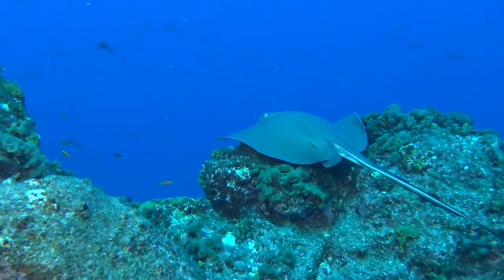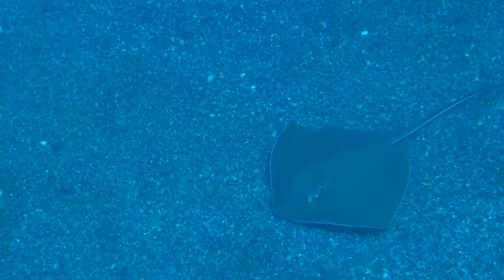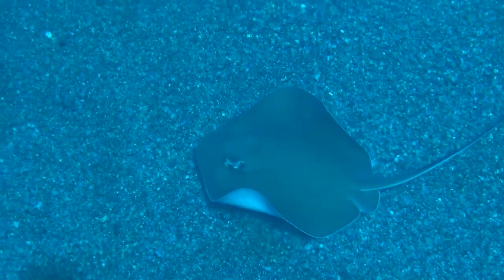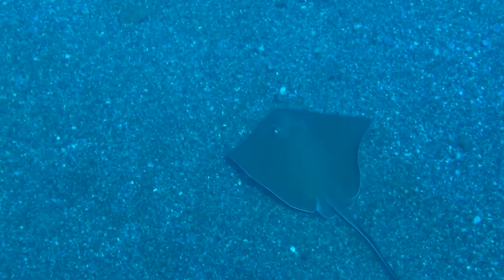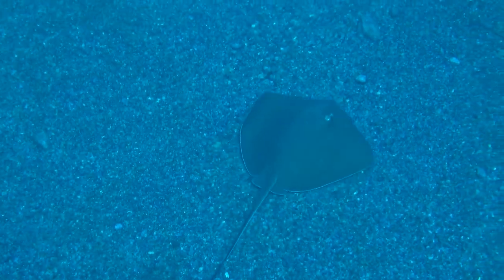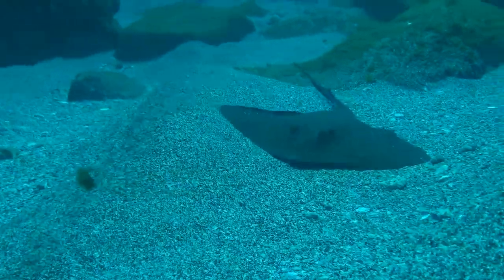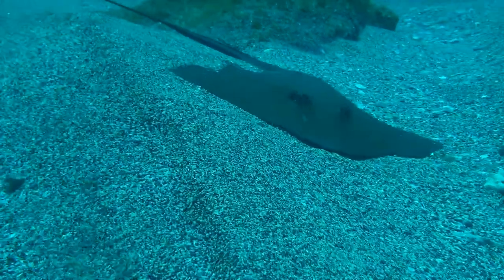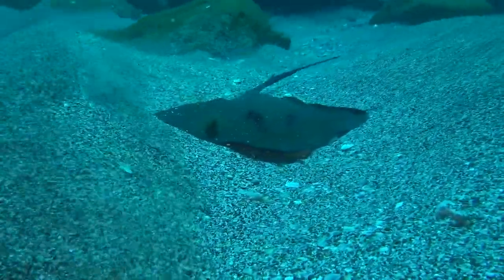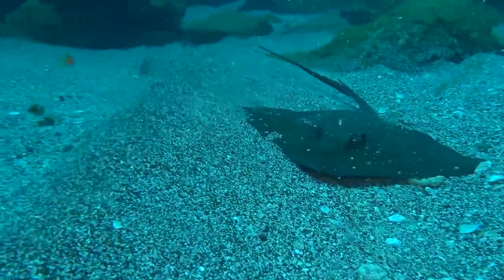Now, they have electromagnetic receptors on the underside of their head, and they feed on crabs, shrimp, and clams underneath the sand. So they cruise on the sand, send an electromagnetic response into the sand and pick up the vibrations of live critters living under the sand, and then they dig them up and eat them. Sometimes they'll actually hide on the sand and bury themselves so you can't see them at all. So you have to be really careful with these stingrays if you're going to be scuba diving down close to the seafloor, because they're very common out here on these islands.